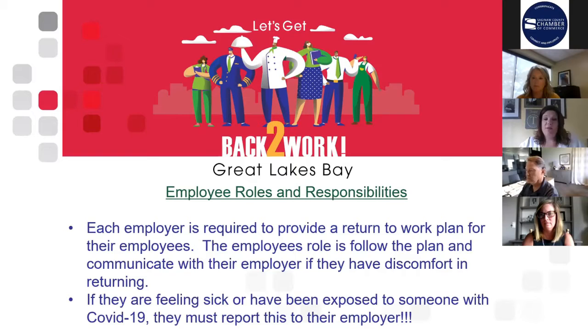Things may be changed even before you even walk in the door. So you may have to log in on a virtual platform to report your temperature and your symptoms and how you're feeling, or you may get your temperature taken in the parking lot. These are all things that employees just need to be aware of, and most of this is going to be covered in the return to work plans that your employers are going to go over with you, and they're required to provide a training for you so that you're comfortable with changes that are happening.